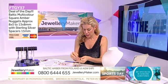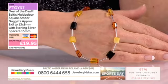Absolutely. I mean, what would you pay for the sterling silver spaces alone? They're 15 mil. They're a really good length. How many of the spaces do you get? Let's have a 2, 4, 6, 8, 10, 12, 14, 15. So you do get 15 of the silver spaces alone. And we're doing £20 for all of it. That's a bit of a bargain, yeah. Isn't it? That's a bit of a bargain.